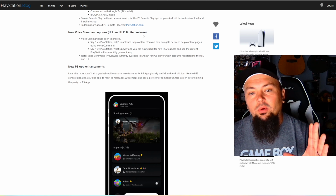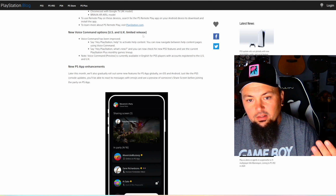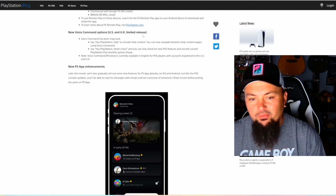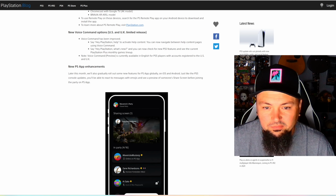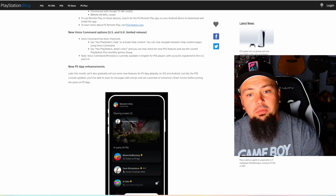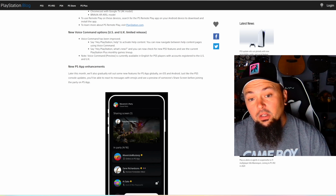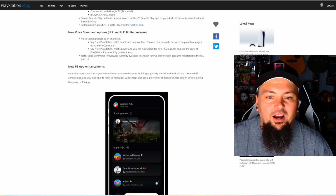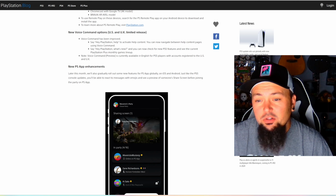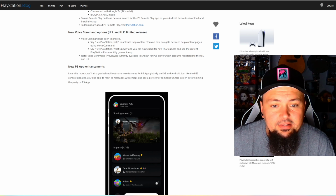New voice command options in the US and the UK. This is a limited release, so just like with phones, when you say, hey, Siri, my phone just did that. But just like phones, you could say, hey, PlayStation, help, to activate help content. So that's pretty cool. You can also use the voice commands for different things. Like they mentioned, hey, PlayStation, what's new? The PS5 feature is currently available for US and UK.